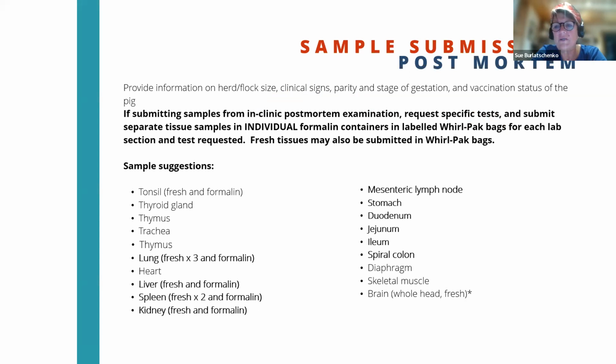If you're working with a pig with respiratory issues, you want some lung tissue submitted. You might go for the lymph nodes, maybe a sample of trachea. I don't usually remember to do that. Look at the heart if it's looking kind of funky, or if there's sort of sticky stuff all over it.